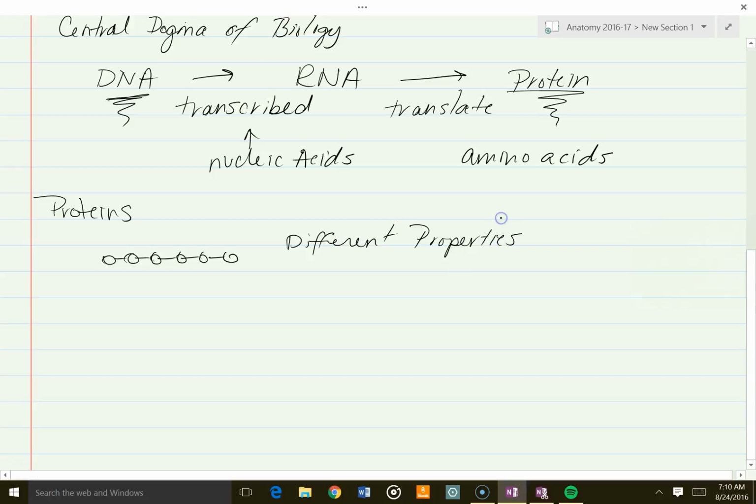So we got different properties. These are called R groups. If you look at the actual structure of an amino acid, you've got a nitrogen. Remember, proteins have carbon, hydrogen, oxygen, and nitrogen in them. That makes them unique. We have carbon. Those carbons are double bonded to this group right here, which has an OH.